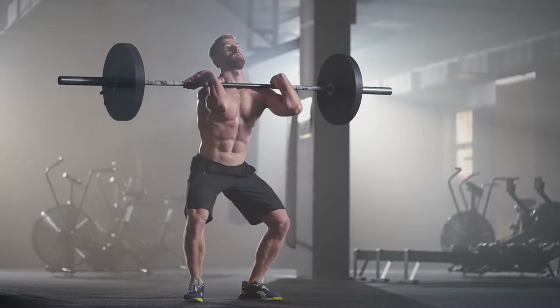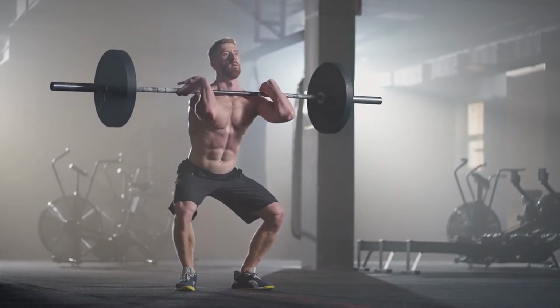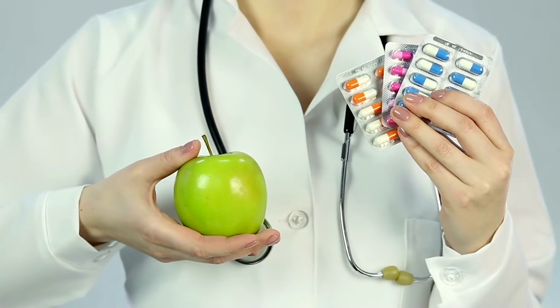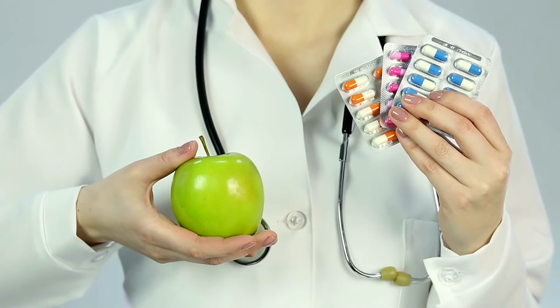Combining these approaches can create a synergistic effect, optimizing weight management and overall health even when on medications known to cause weight gain. Remember to always consult with your doctor before trying to alter your medications and making significant changes to your diet or exercise routine, especially when taking prescription medications.